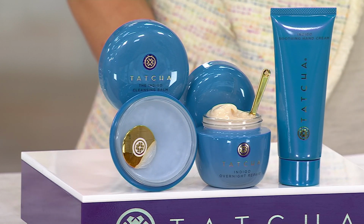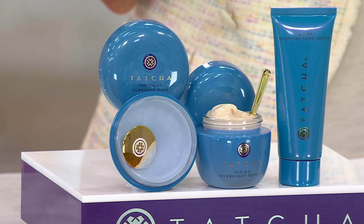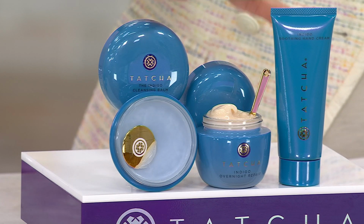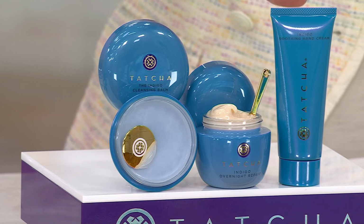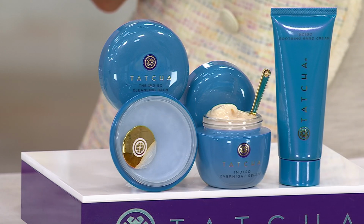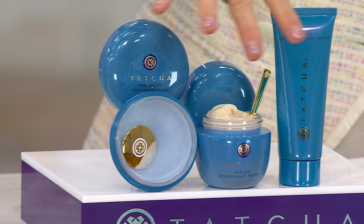We're gonna talk a little bit about samurais in Japan, because there's always a connection to ancient tradition, ritual, and cultural relevancy when it comes to TATCHA skincare. But when you see the blue packaging, which you don't see on QVC that often, this is kind of a capsule collection, a very niche, targeted brand within TATCHA called Indigo, meant for the most sensitive skin, skin that needs calming and soothing. The National Eczema Association endorses the Indigo line. And if you just have overly sensitized skin from winter, get ready for your new BFF.